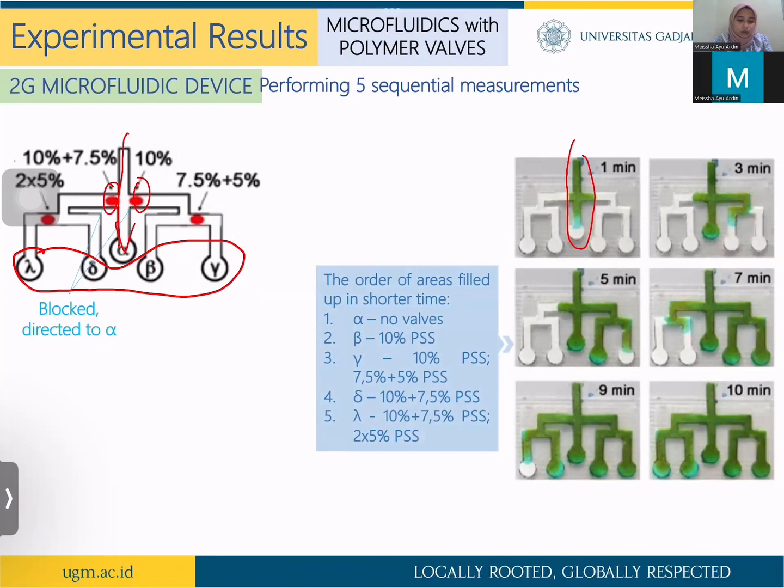So this is the order of the area. First, alpha will be filled first, and then the second is beta. Here it is beta, and then gamma, and then delta. This one is lambda. So all in 10 minutes.